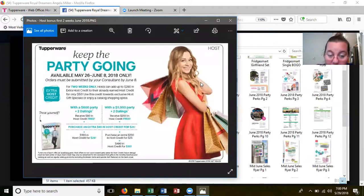When they have $1,000 or more and 2 datings, they receive their regular $200, plus they get their 90 for 25, plus they can get an extra 200 in host credit for only $25 also. So for $50, they get $490 in host credit. Not a bad deal. All right, so it's this week and next week only.